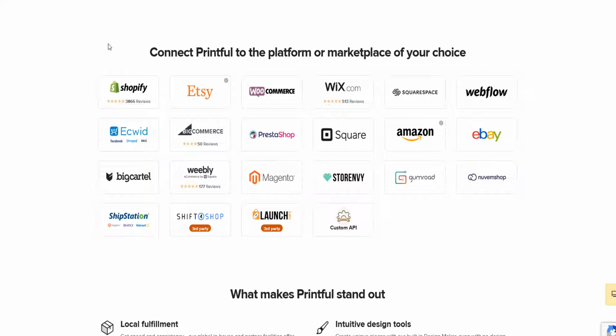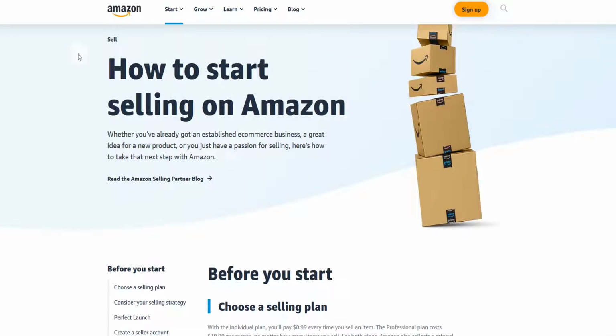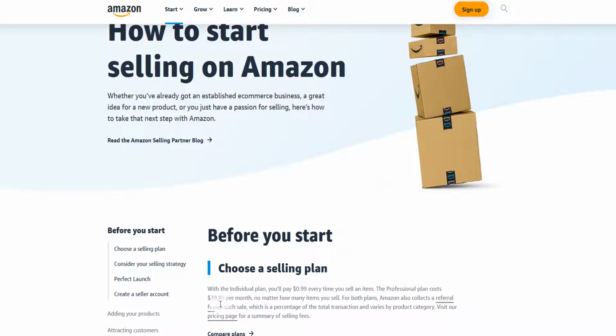The other thing that you'll need is your Amazon store. So you need some kind of an Amazon store. There are different types of stores. There's an individual plan and there's a professional plan. The professional plan lets you list as many items as you can. I believe that there are certain limitations with the individual plan. So basically, what you would need is that Printful account and an Amazon store. I would recommend, and I believe that the only option you can go with is the professional plan. So those are the two things that you actually need.